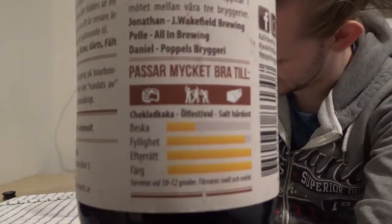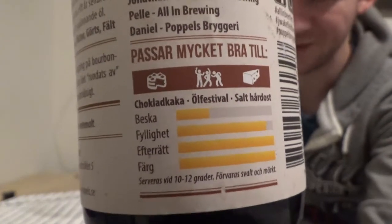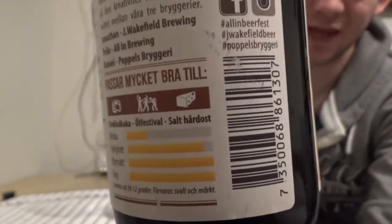This they recommend on the side, as you always get with the Poppels beers, they always recommend food and things. That's one of the things I like about the labels. They're always recommending different foods and things. They recommend that you have this one either with cakes or, you know, very, very strong cheese. But I'm just going to enjoy this one with a friend.